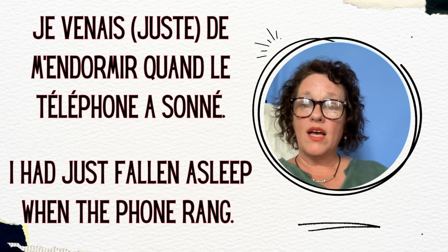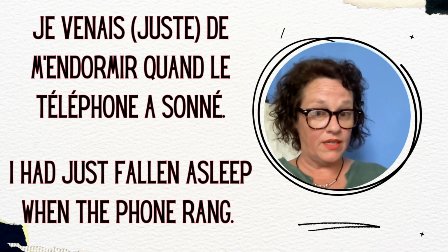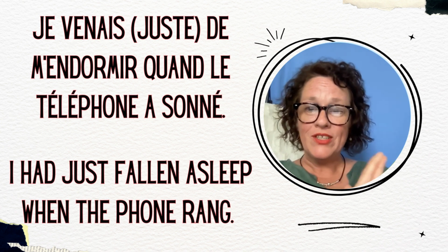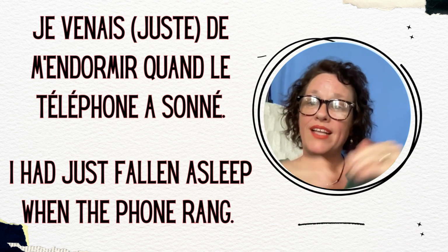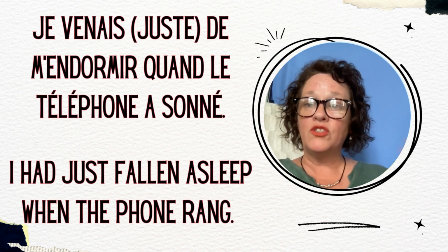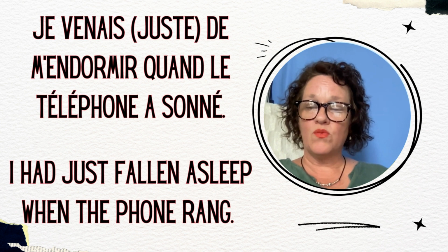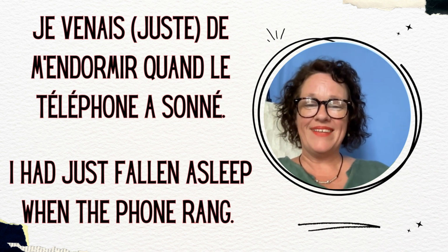The verb m'endormir, actually the infinitive is s'endormir. So that's a reflexive verb that we'll get to a little bit later in the course. But it says m'endormir and not s'endormir. Well, that's just because we have to put an M in front of endormir to make it agree with je. That's how the reflexive pronouns work. You can replace quand with lorsque if you feel like it.